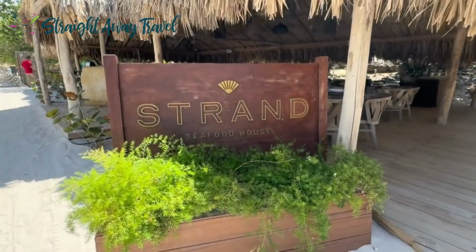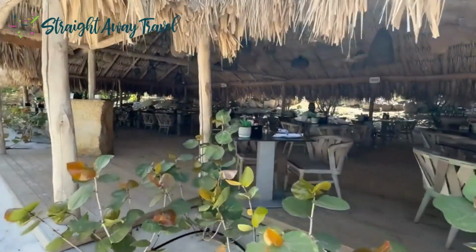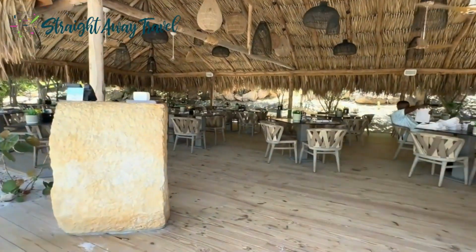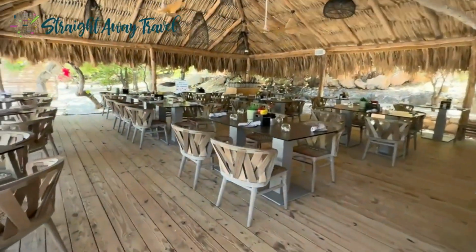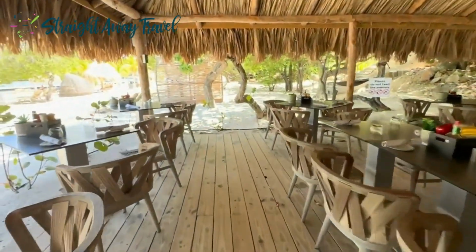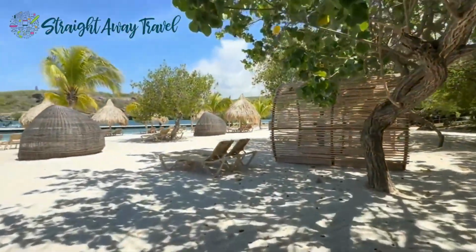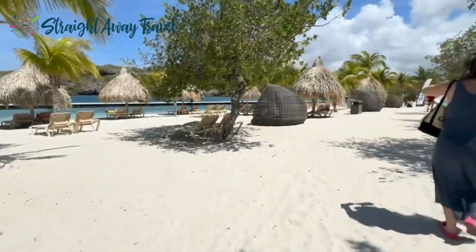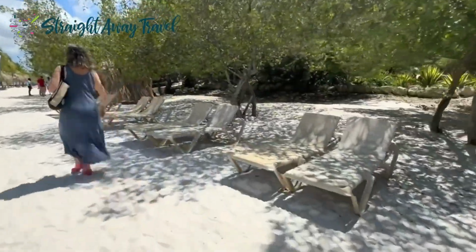This is Strand Seafood House. This is one of the other amazing restaurants here at the resort. It is seafood. It has an a la carte lunch from 11 to 3:30, an a la carte dinner from 6:30 to 9:30, and the dress code is resort casual here. And just up here, you can see where there is plenty of seating. We never had a hard time finding a spot to sit out on the beach.